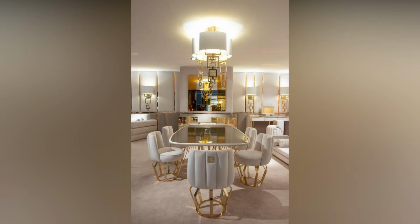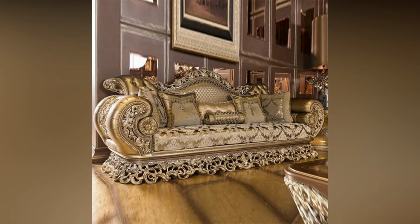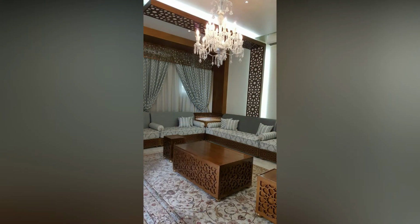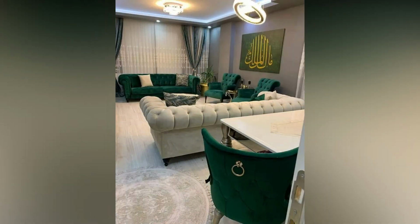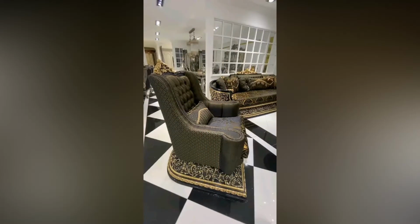If you are looking for a little inspiration to help you fall in love with your living room again, you have come to the right place. We have rounded up 50 plus sofa design ideas that are sure to give your space a fresh new look. From modern to traditional, there is something for everyone. So what are you waiting for? Start watching and get inspired.